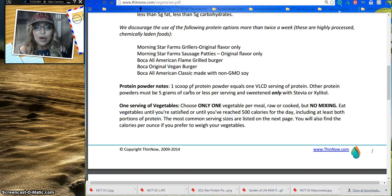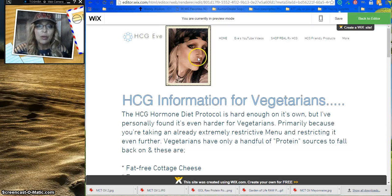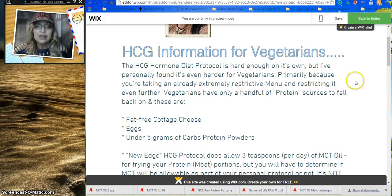So you can have protein powder, but 1 scoop of protein powder equals 1 very low calorie serving of protein. Other protein powders must be 5 grams of carbs or less per serving and sweetened only with stevia or xylitol. And again, I said stevia is preferable. Now we're going to go to my page that I've devoted for this subject.